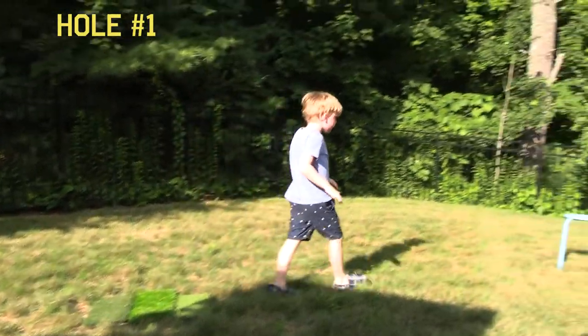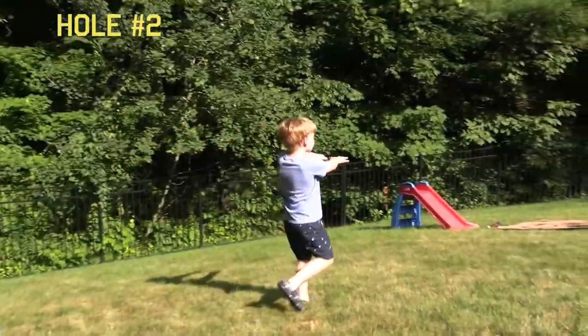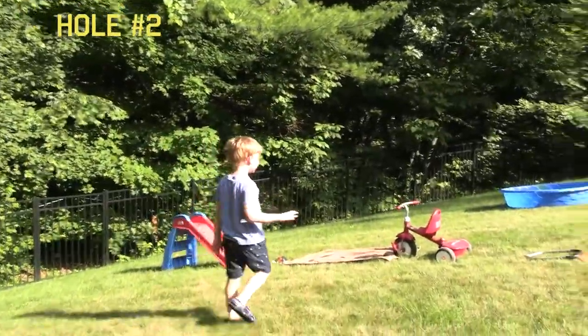And here is the green. Here's the tee box. And this whole line of stuff is the river. I need to keep working on that.